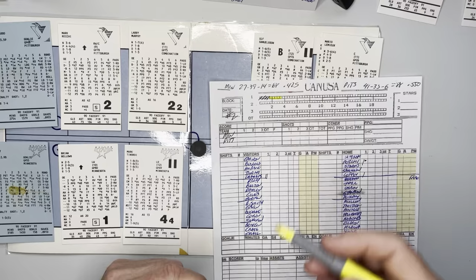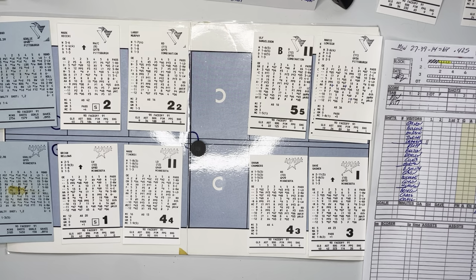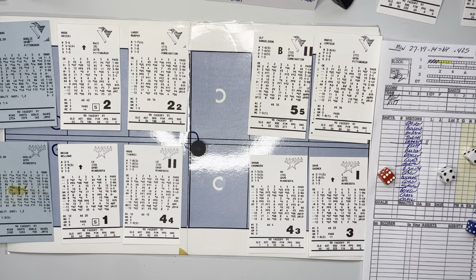And I usually change to a red pen to know when the penalty's over. So we're going to try this 5x5. I might be a little rusty with going to a spot where there's no player. I think it's a face-off. Anyway, so the face-off is a 4-6.